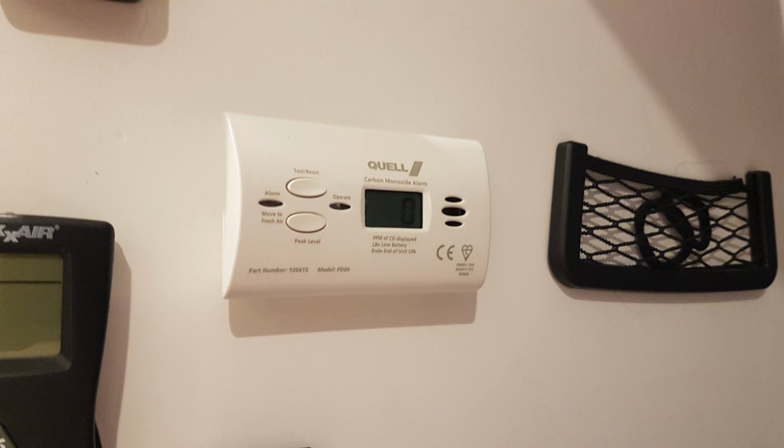I once incorrectly told a YouTuber that you need to install the CO monitor below head level, as CO is heavier than air. However, CO disperses evenly in the air, so it doesn't really matter where you install it.